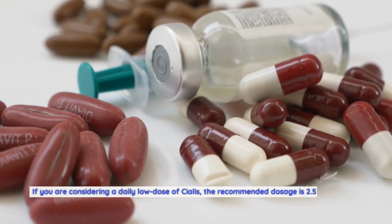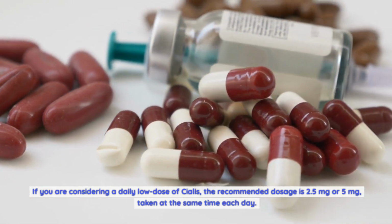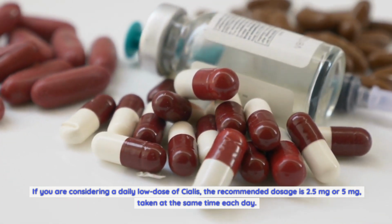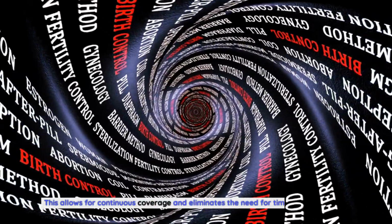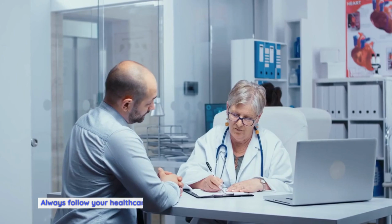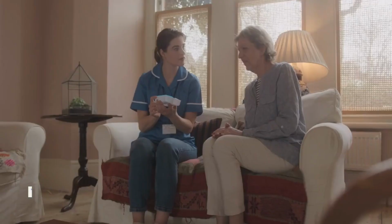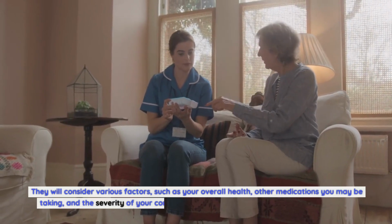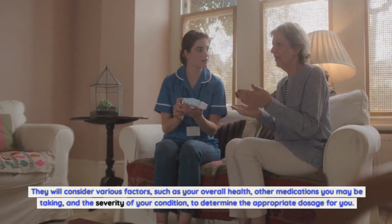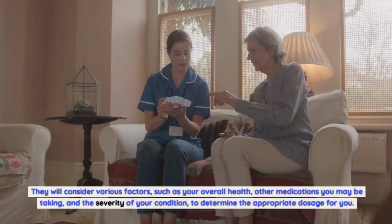If you are considering a daily low dose of Cialis, the recommended dosage is 2.5 mg or 5 mg, taken at the same time each day. This allows for continuous coverage and eliminates the need for timing sexual activity. Always follow your healthcare professional's instructions regarding the dosage of Cialis. They will consider various factors, such as your overall health, other medications you may be taking, and the severity of your condition, to determine the appropriate dosage for you.